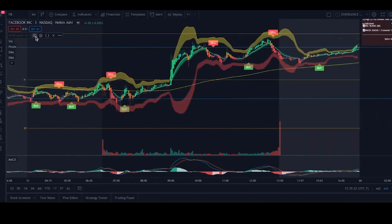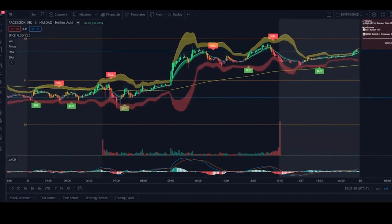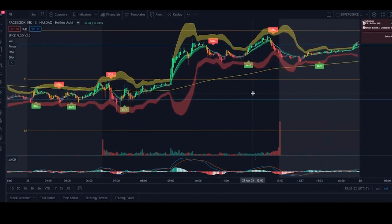That's why I made this algorithm to give you a better sense of direction, and you could use it to make your own strategies out of it. Of course, you're not going to take every signal, but it's going to give you an indication of what the algorithm is trying to tell you, right? The more indications you have, the better tools you have, and the better prepared you are, you're ultimately going to succeed in this market. It's just how it is.